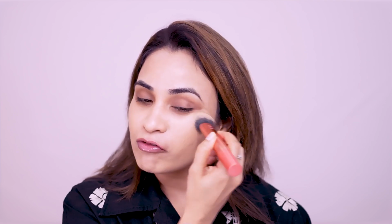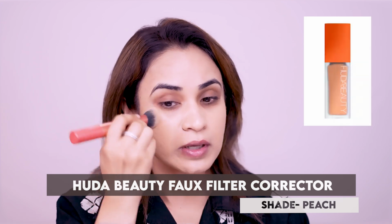I think this is one foundation which I'll never stop buying again and again and restock in my makeup kit, or never get bored of it. I just love the way this settles on the skin, giving a very sheen effect, and that satin looking, healthy looking skin. This foundation is perfect for all those effects. And yes, it is very long lasting as well.